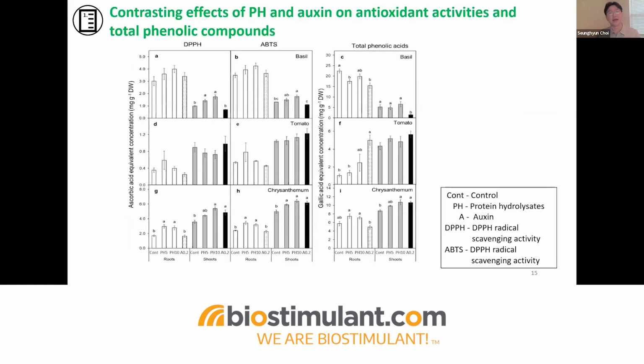To understand metabolic responses, we measured DPPH and ABTS antioxidant capacities, along with total phenolic compounds in both roots and shoots. These are good indicators of antioxidant metabolism. Although there is quite a bit of variation overall, we did observe some clear trends.